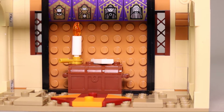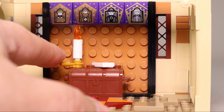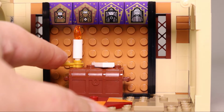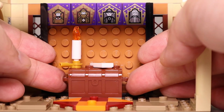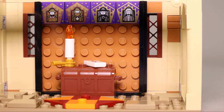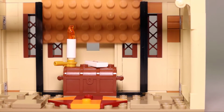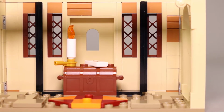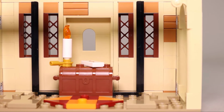Looking inside, you can see there's kind of a Gryffindor colored carpet here in the orange and red colors. There's a candle with a pearl gold little holder or handle for it. A letter here, and then a chest inside. This didn't come with any extra pieces for inside the chest, but it would be a chest or a trunk that could store, you know, the household, their clothes and things. If you remove the chocolate frog display wall, you can see that there's a window there behind that.